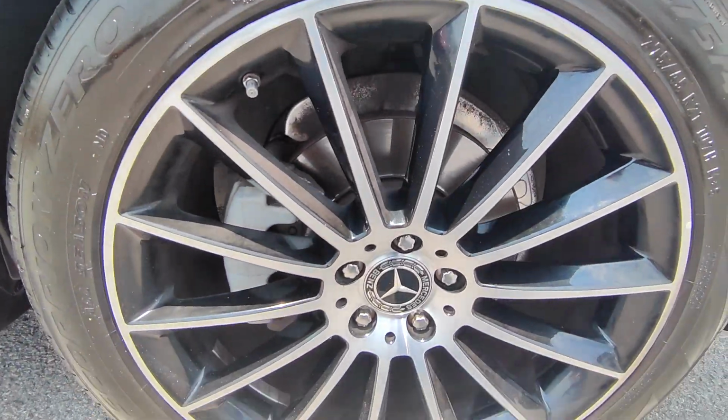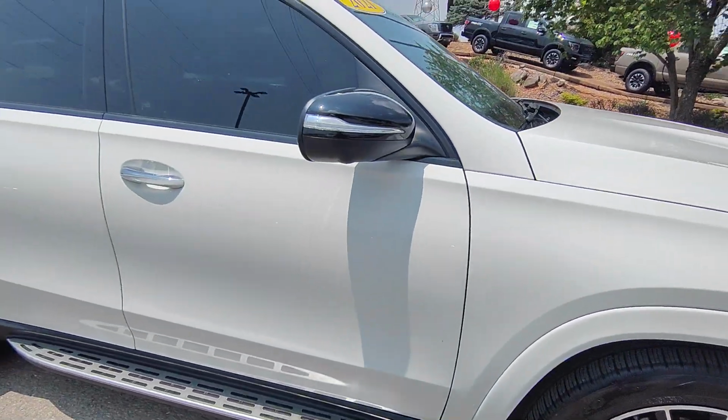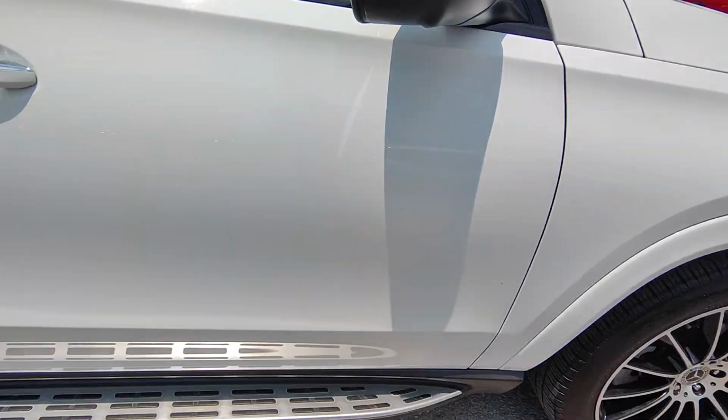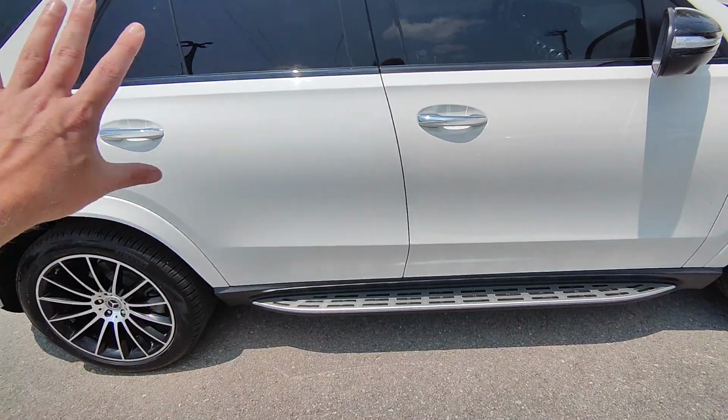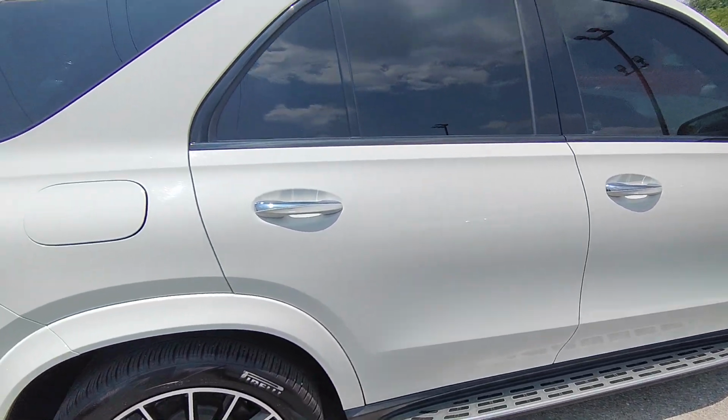Same thing with this tire, really good shape and condition there. I don't see anything as far as curb rash or anything on that tire. And then over here on this mirror, you also get that camera that's down there too. Going all the way through, don't see any scratches, dents, dings. You get the same running board over here on this side, of course.